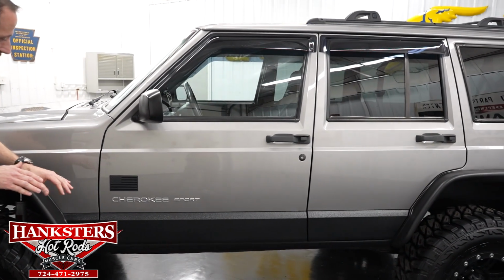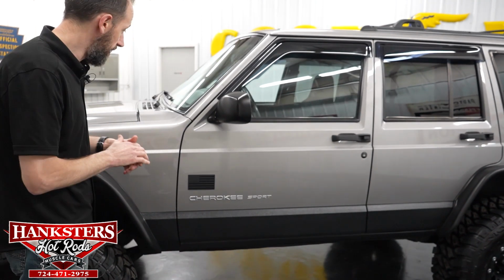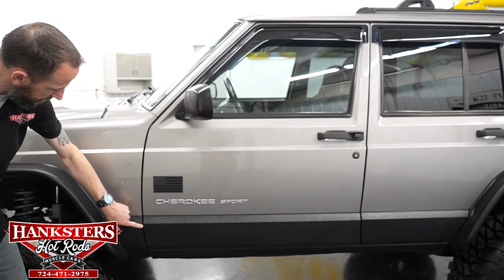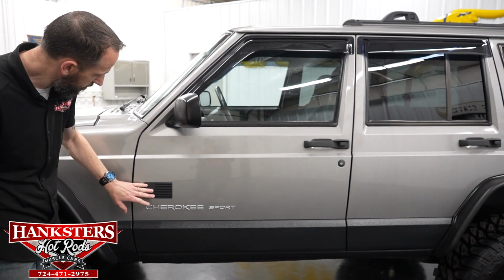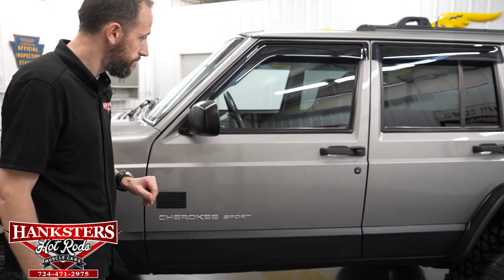Now what we're going to address is our gaps on the vehicle. We always go over our gaps on the vehicle between the panels, and the gaps on this one are all very nice. First gap between the fender and the driver's door, very even going the whole way down, and your body lines line up the whole way up. We do have the blacked out US flag emblems on both front doors.